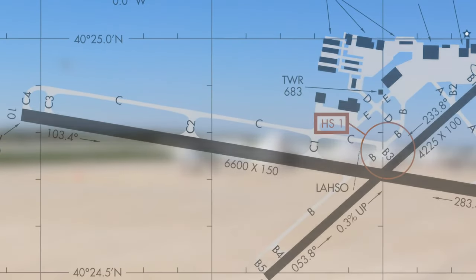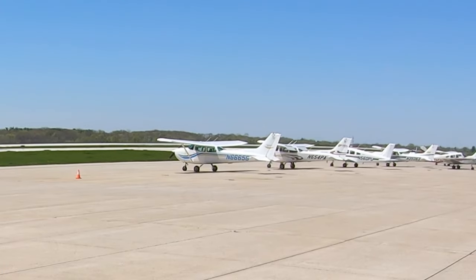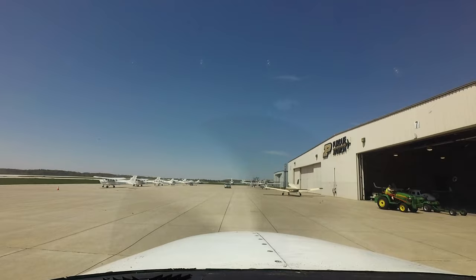4. Taxiways Charlie and Bravo are the primary access route to the ramp area for arrivals on runway 10. During periods of heavy arrival traffic, pilots expecting runway 10 for departure may encounter ramp delays until demand reduces.